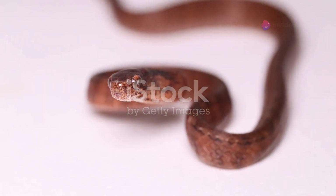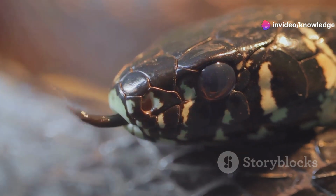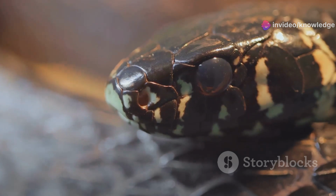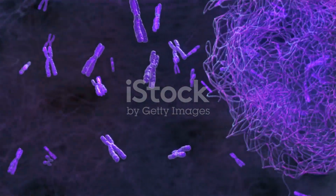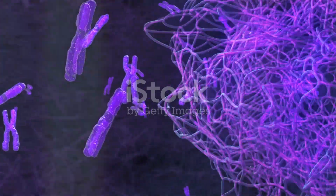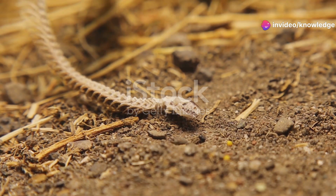The Brahminy blind snake's possession of 3 sets of chromosomes, a condition known as triploidy, is typically associated with developmental abnormalities and infertility in most animals. In humans, for instance, triploidy is often lethal. Yet the flowerpot snake thrives, reproducing successfully through parthenogenesis.